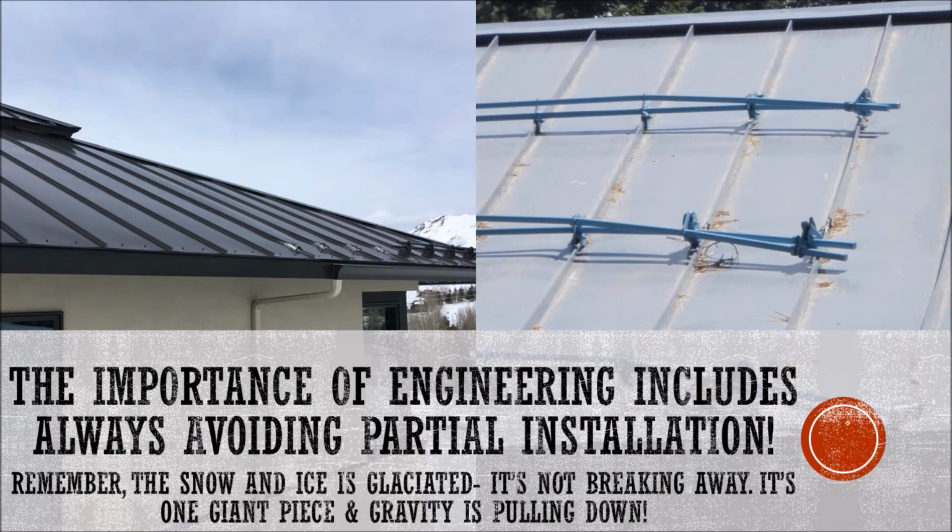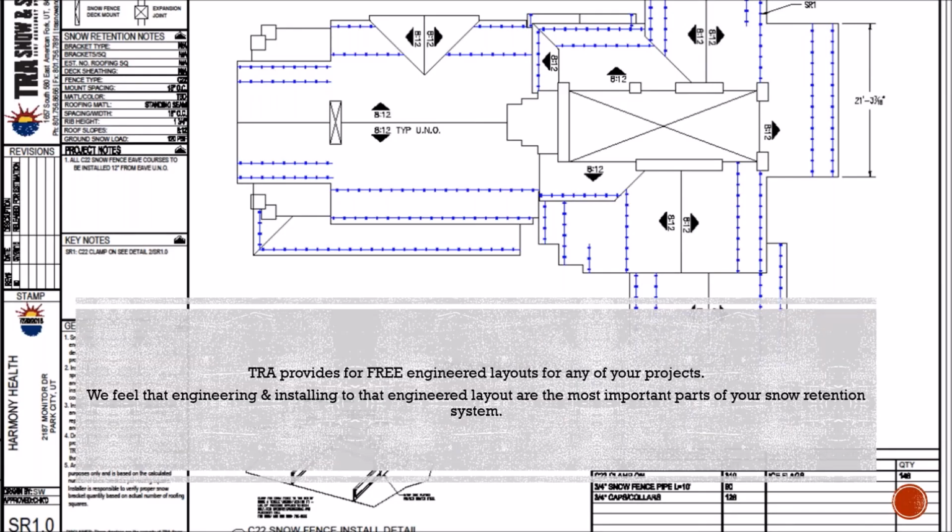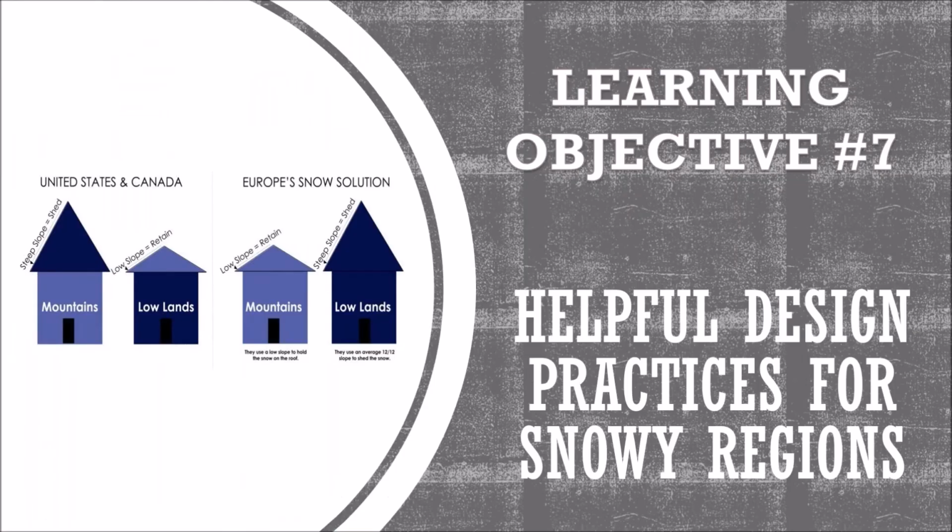We understand you want to cover the walkways and doorways and those things, but the risk that's involved by only having part of the installation is just not engineering to the amount of weight and all of the factors that go into it. So this is an example of a free engineered layout for any project that you do have. We keep it very professional. All of the drawing information is there. The spacing information is there for you. It comes with quotes and any other possible information you could possibly need. We're always willing to help.